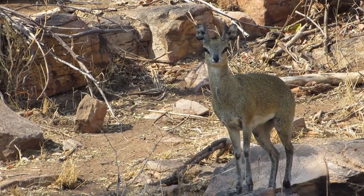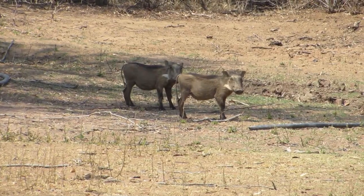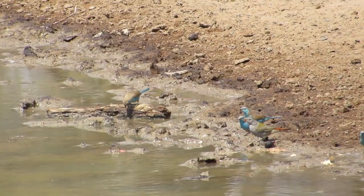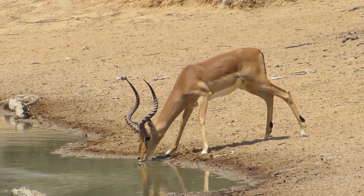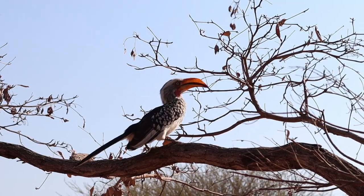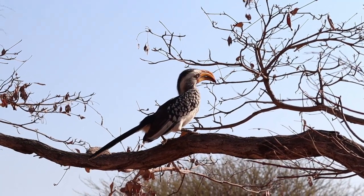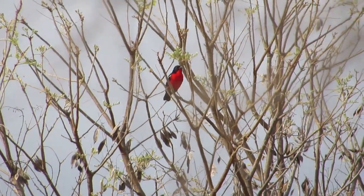We were there in the spring, so it was really dry after the winter season and the rains hadn't come yet. We did see quite a bit of wildlife, but would have liked to see a bit more. We certainly saw a lot of the larger herbivores, but no predators. It's probably down to the dryness of the park at the time and maybe just timing, so if you're going to go there then think carefully about the time of year that you're going to visit that park. We did also get to see quite a bit of bird life, so that was also really nice.